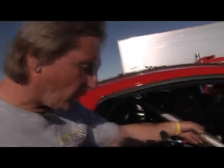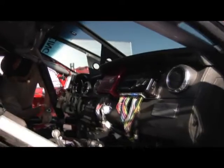This is the FAST system and all the wires. You can see the massive wires and everything, so it definitely takes a specialist to get in there and figure out where all those things go to.